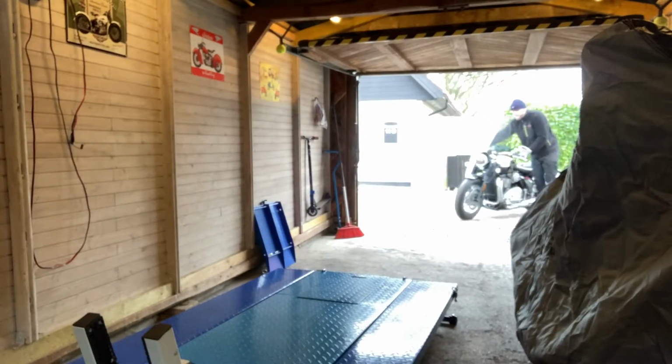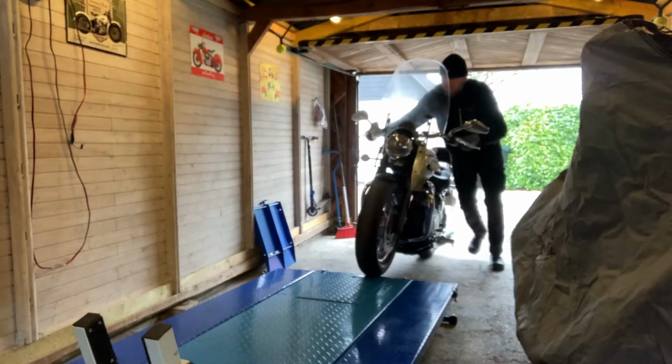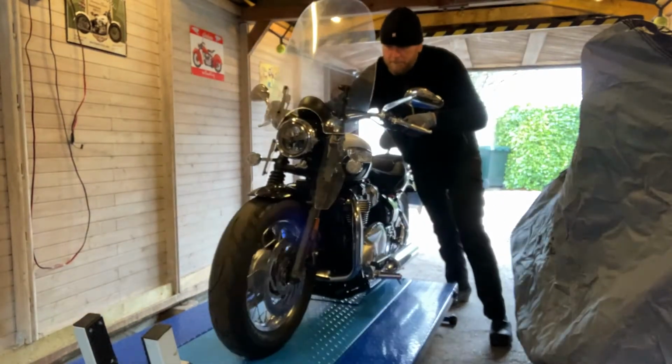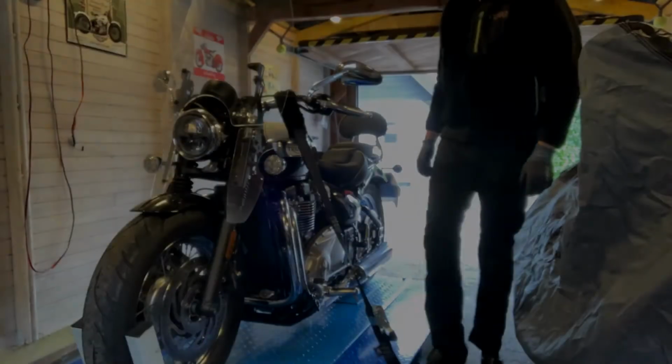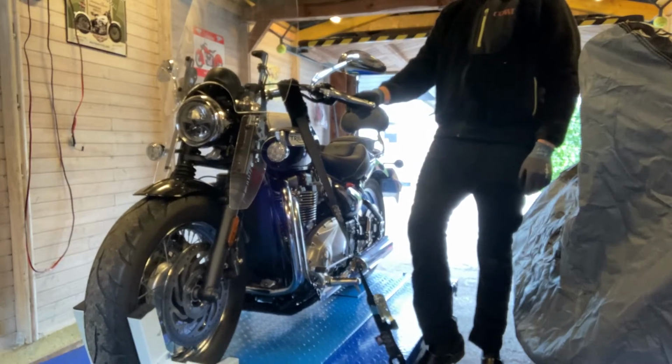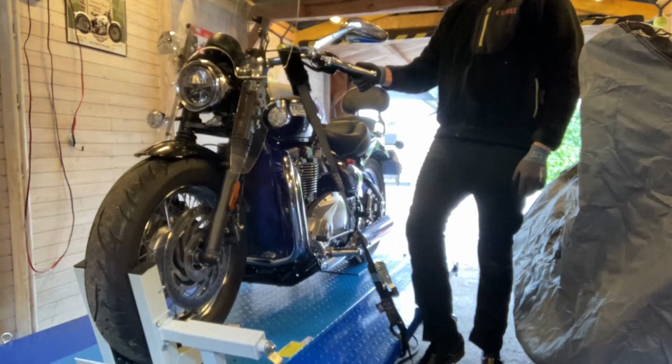As a motorcyclist, I very much enjoy working on my bikes in my garage, taking my time, really caring for the bike, and also the joy of using tools and making sure that you keep your bike in good running condition. It's a good experience for me.